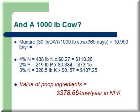Well, I called Gene up and said, man, you ought to hear all this. I found all this. And he says, do you know how much a cow puts out? So if you'll flip to the next slide. A 1,000-pound cow will put out 30 pounds of manure a day.